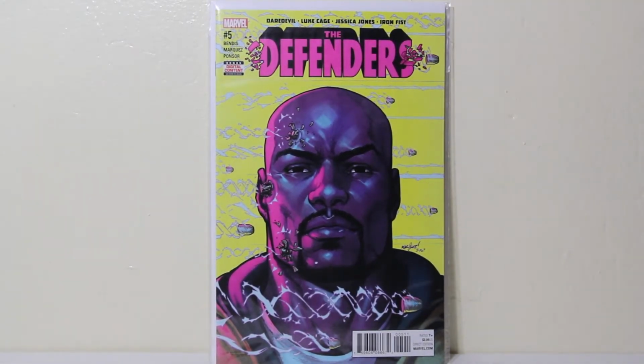This is the Defenders, Marvel's Defenders number 5. It's the A cover showing your bulletproof hero literally taking it to the face. I like that one. That looks a little bit like Sam Coulter, doesn't it? Or Mike Coulter, is that the Netflix guy's name? Pretty cool. That's issue 5 of Marvel's Defenders, A cover.